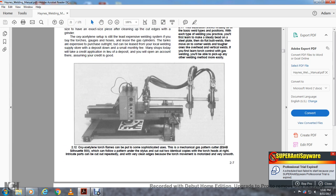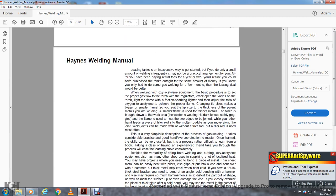Okay. Acetylene torch flame cuts can be sophisticated. You have the mechanical gas cutter, which can follow the pattern with a stylus and cut two identical copies with the torch heads at the right end. Intricate parts can be cut repeatedly with very clean edges, because the torch movement is motorized and very smooth.